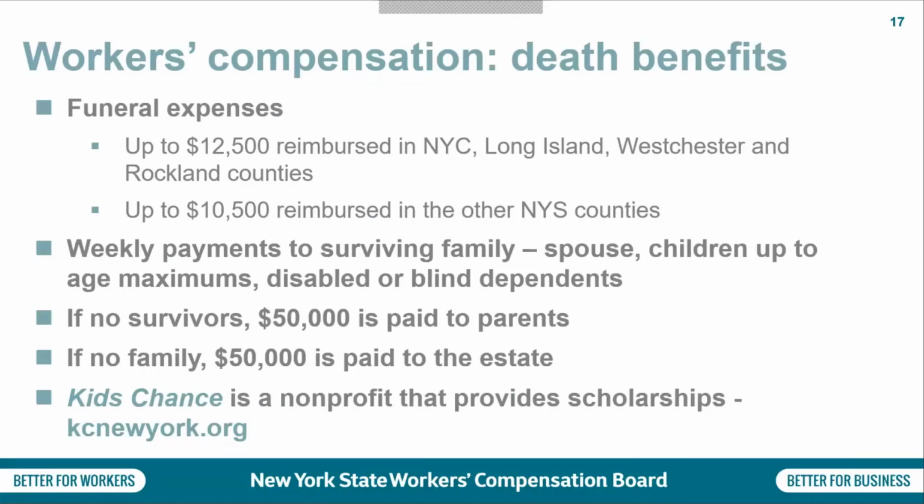We use a bit of a hierarchy here, which means we look first to see, is there a surviving spouse? That is a legally wed spouse of any gender, by the way. After that, we look to children. Are there children up to age 18, or are there children who are in college, higher education, we say, up to the age of 23? We also look for any disabled or blind dependents. Those parties would share this benefit. They don't each get the whole benefit. The whole benefit is calculated and then they share it according to a formula.